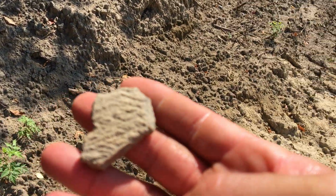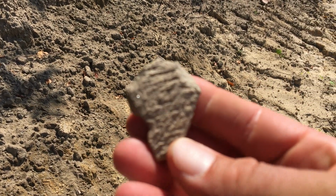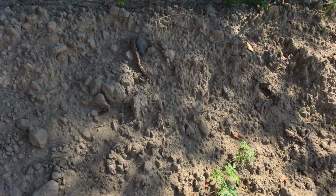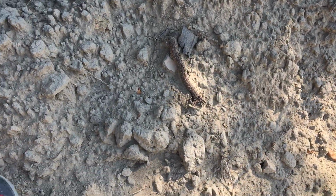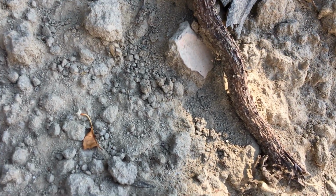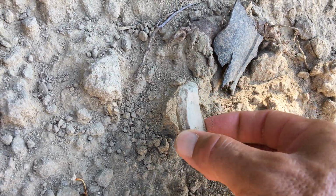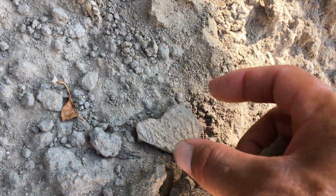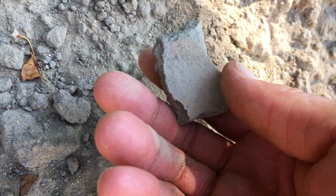If I can show you this and get the focus working. I don't know what my range is. It's a nice piece of pottery, but look at this right here. Not taking too much time. I will say this as we check this out. That looks like a piece of something that's not man-made right here. I mean, there's that piece of pottery I just found. And here's the one I just flipped.